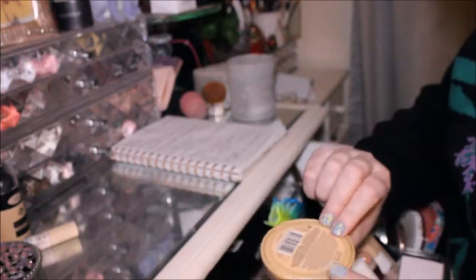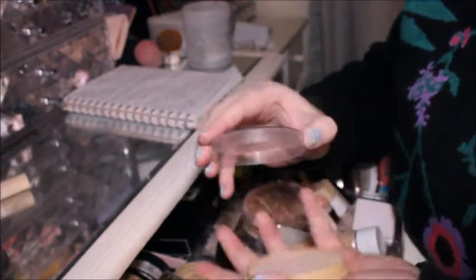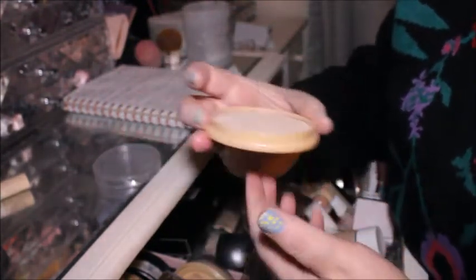Not really, but it's never smelled really strongly of peach anyway. But yeah, there's still quite a bit in there, and at least half is left, so I'm not too mad at using that for the week. What else? Compact powder, Rimmel Peach Glow, so that's one of these. It's that one. So we'll use that as well. That's had a fair bit of usage on it, so yeah, we'll use that.